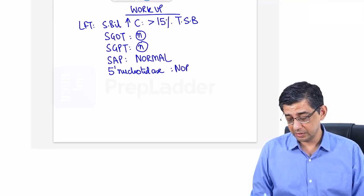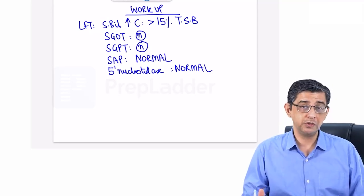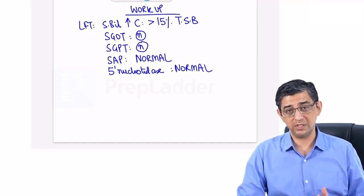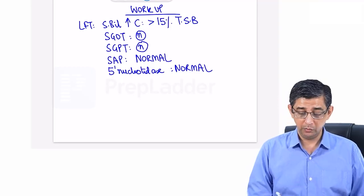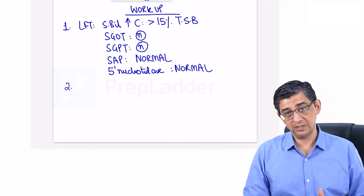So the bottom line is that had I given you a report in which conjugated bilirubin was elevated and the SAP and nucleotidase values were also elevated, we could have thought of a standard cholestasis case. But in this particular case, the only derangement seen is an increase in conjugated bilirubin, which alerts me to the fact that there could be something beyond the standard cholestasis.